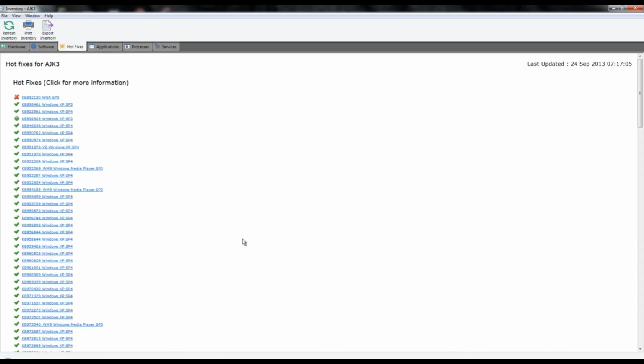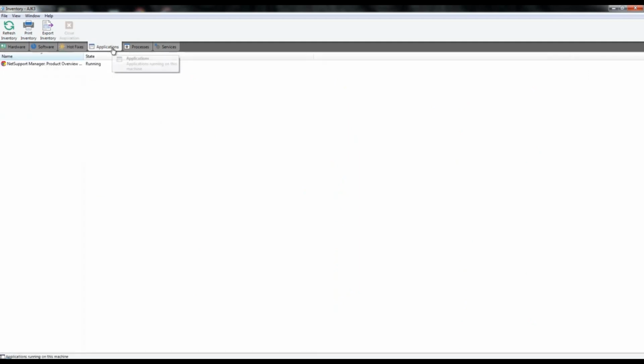We're also able to provide and view a full list of all hotfixes that have been installed on the remote computer, with quick links to the Microsoft reference points, so we can see what has and hasn't been installed on the PC, and of course that's always a good starting point for problem resolution. We can also see what's running on a PC at any time, whether it be applications and so on, and we can select those and we can remotely close them as well. It allows us to see what's happening in background.